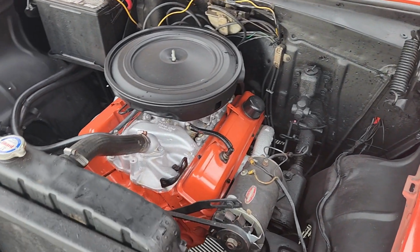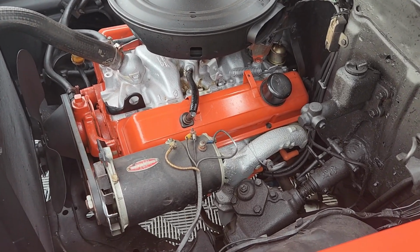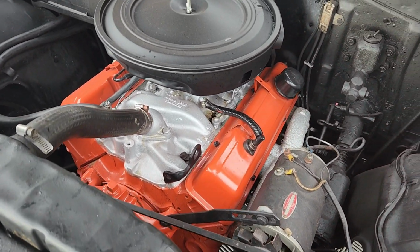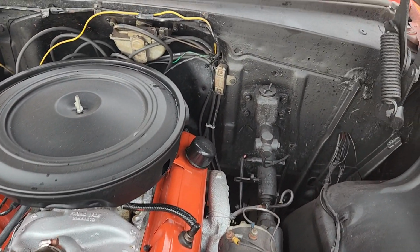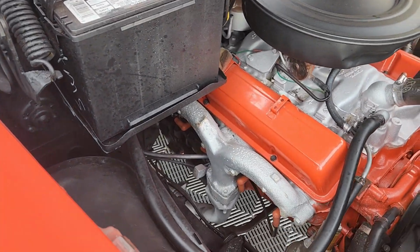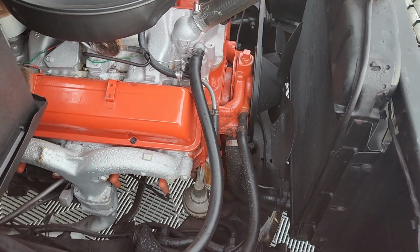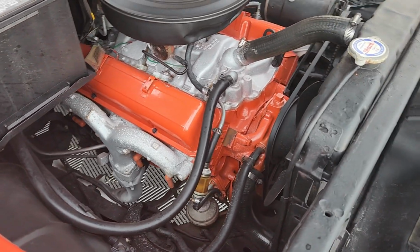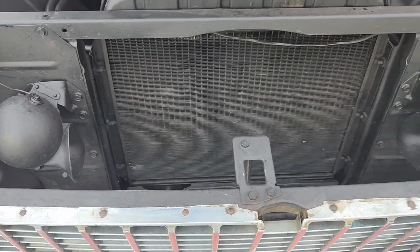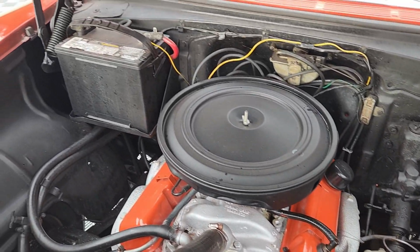Engine, you see 265 cubic inch V8. Generator, 2-barrel carburetor. Manual steering, manual drum brakes. This car was in storage for quite a few years. It was purchased from North Wilkesboro, North Carolina, along with 21 other classic cars.